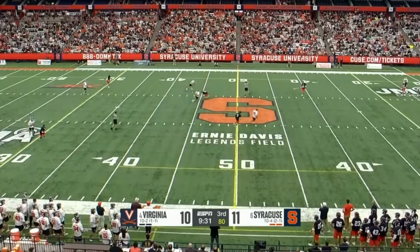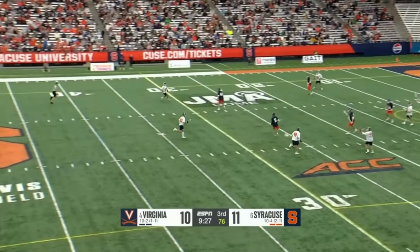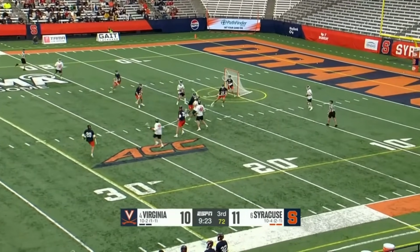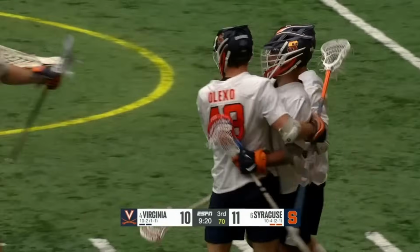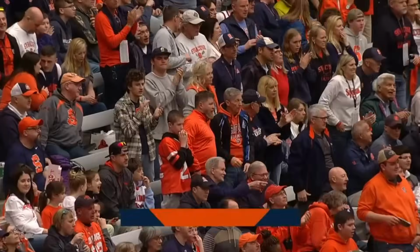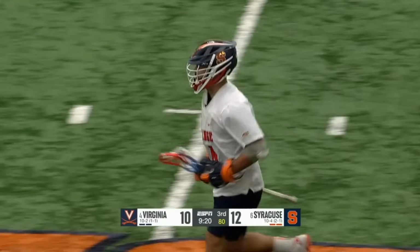A rivalry that seemingly always delivers an explosive, exciting matchup is writing another one. Back-to-back goals! Jake Stevens buries it! Two goals in 13 seconds for Syracuse.